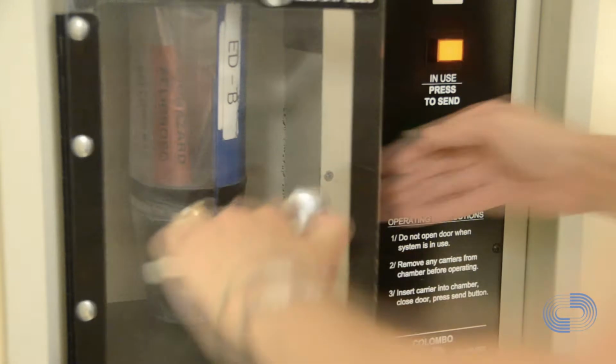We're very happy with the Colombo 3D system. In my opinion, 3D, dedicated direct delivery, is the wave of the future in hospital transport pneumatic tube systems. There is no other reason why I would take an alternative system, and I looked at them all.